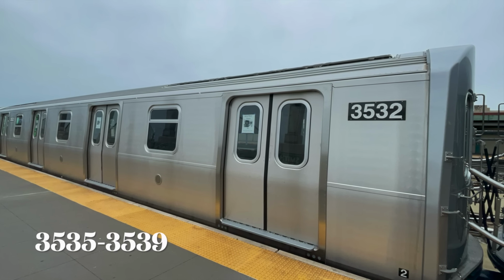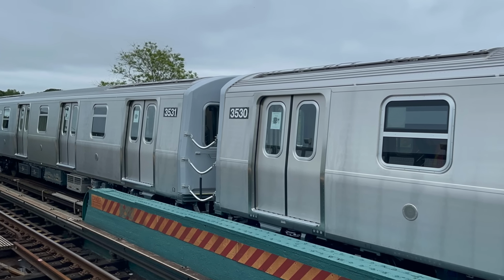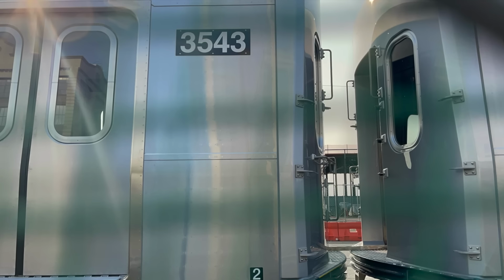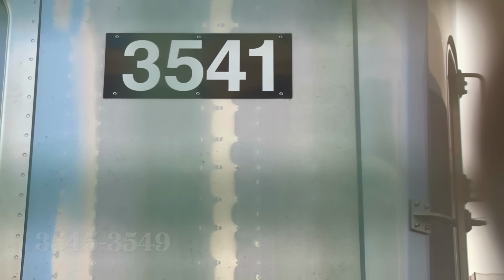3535 to 39 were delivered to South Brooklyn as of May 15th. They tested in the Rockaways on May 23rd. 3540 to 44 were delivered to South Brooklyn between June 2nd and 3rd, while directly afterward 3545 to 49 were delivered to South Brooklyn between June 4th and 5th.